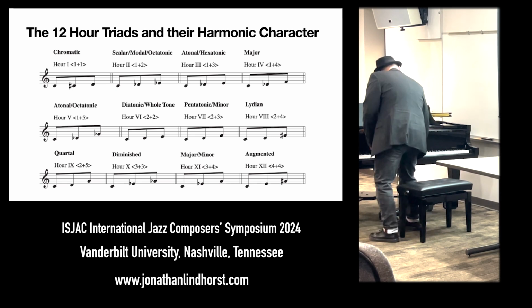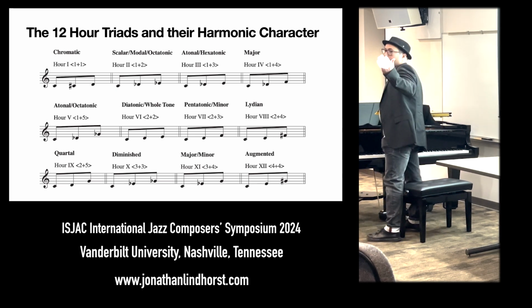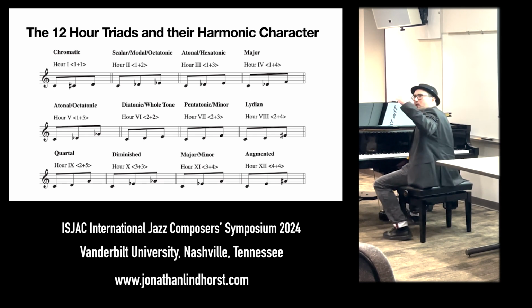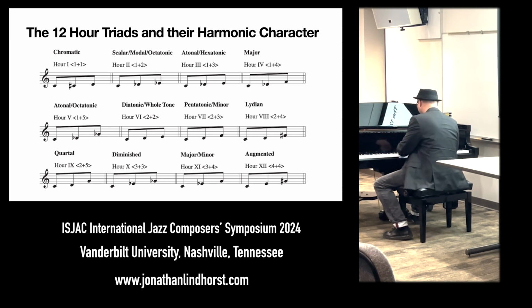And they each have a relationship to a tonality or a tonal sound that we're familiar with. So, 1 plus 1, we all know that sound, chromatic scale. Hour 2. Hour 3. Hour 4 has this major sound, that's just the shell voicing for major 7. Hour 5, very crunchy. And hours 6 through 9, these are sounds that as jazz musicians we're very familiar with.